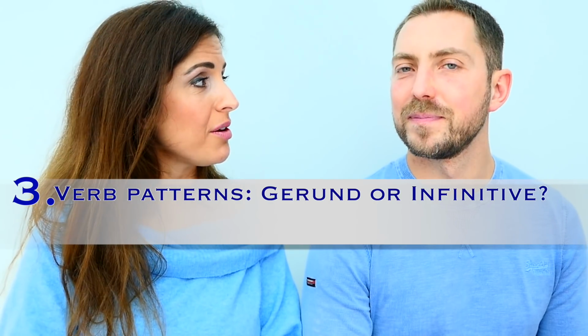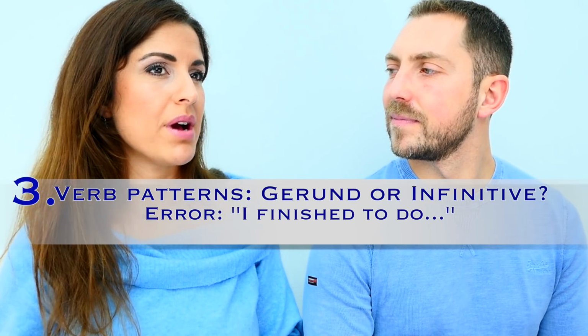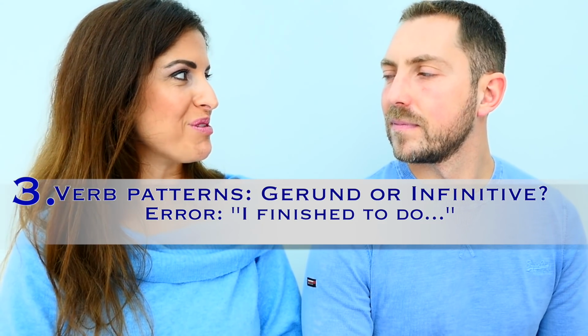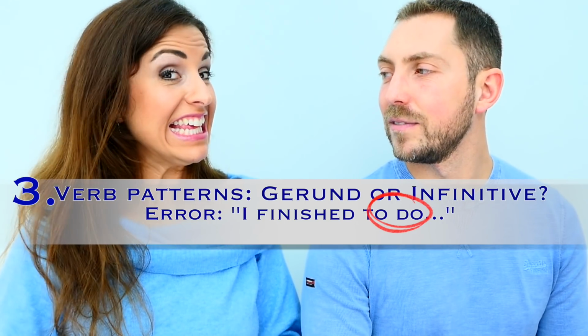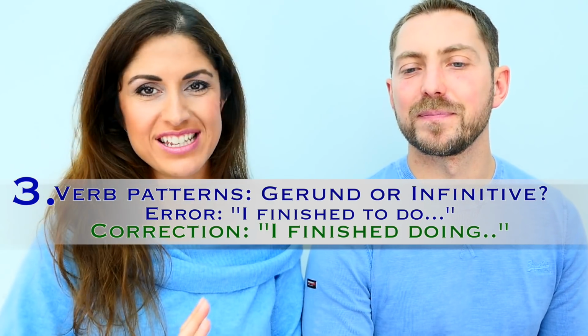Right, error number 3 that you commonly make, and I can understand why you make this error. I think this is a particularly complex grammar point because there's no specific rules, you just have to learn the patterns. Gerund and infinitive. Okay, I'm going to give you an example of an error that you make. I finished to do my homework. I finished to do the hoovering. What's the problem? That I should use a gerund instead of... Yeah, so I finished... doing. Yay! Okay, now gerund and infinitive, you just have to learn them. You have to practice them and remember the structures. So it's pretty confusing, isn't it?